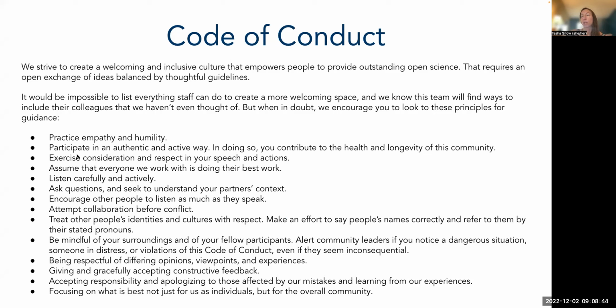Practice empathy and humility, participate in an authentic way, and in doing so, contribute to the health and longevity of the community. Exercise consideration and respect in your speech and actions. Assume that everyone we work with is doing their best, so assume good intent if possible. Listen carefully and actively. Ask questions and seek to understand your partner's context. Encourage other people to listen as much as they speak.